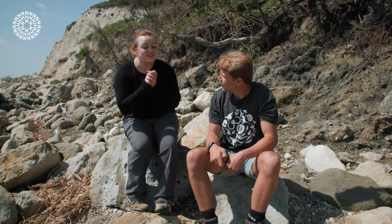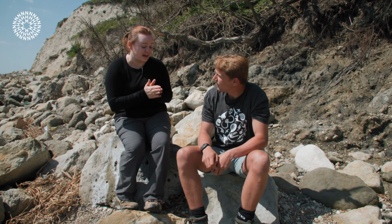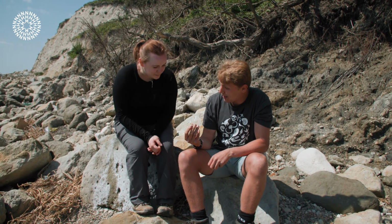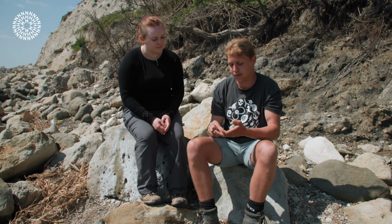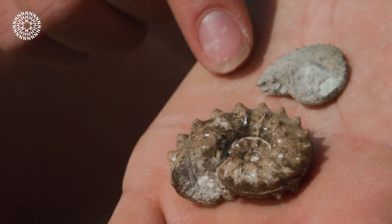We've just been along the beach and had a bit of a look, see what we could find. But I know that you've brought along some of the ammonites that you've found and cleaned up. Can we take a look? Yeah, of course. So this was the one we found earlier. This was a genus called Schloenbachia. It's the most common ammonite down here, and I've brought along an example of the fully cleaned up one so we can see what they look like before preparation and then after preparation.